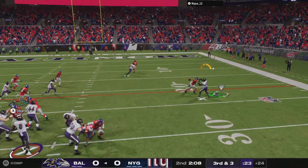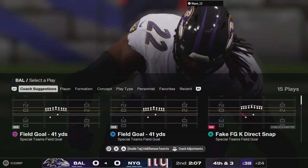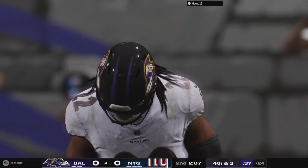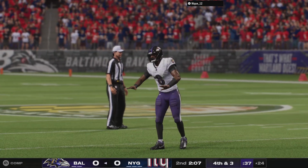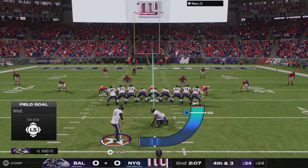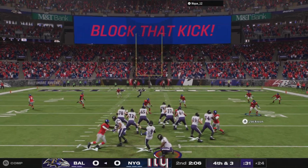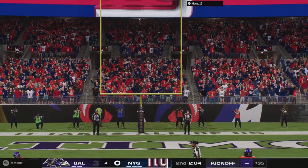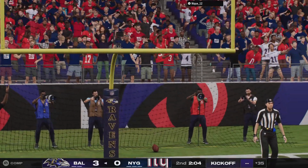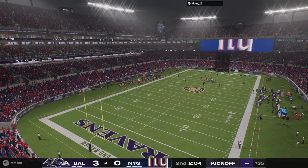Third and short, Jackson. And this is going to be incomplete. That is great work there, making things difficult defensively. It'll set up a fourth down. Out is Justin Tucker to try the field goal. His kick is good. And the Ravens will take a 3-0 lead.